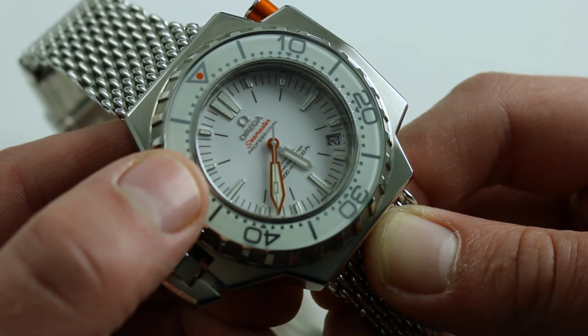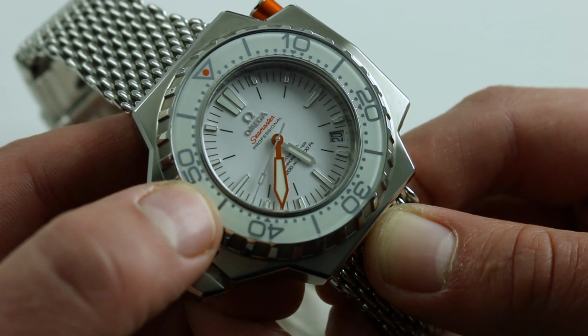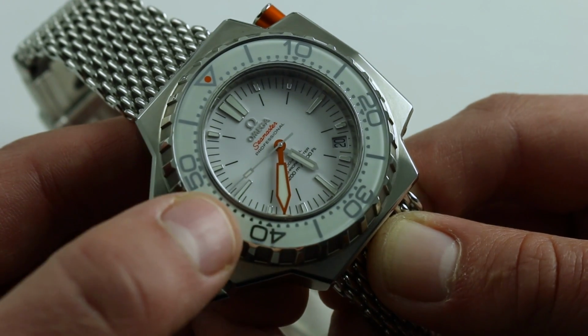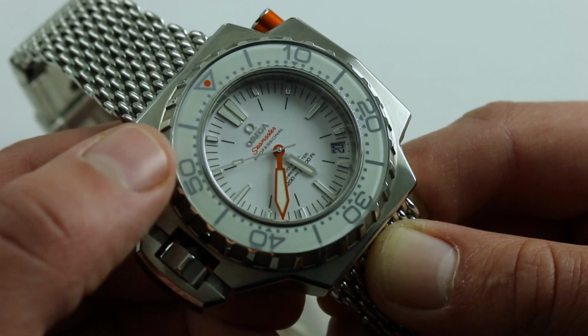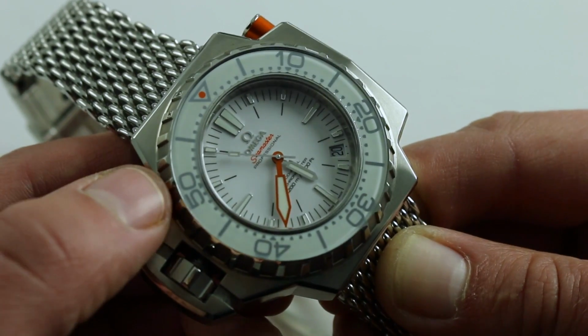Now the other thing about the movement is that it has a SI14 amagnetic silicon hairspring, so it's robustly protected from the effects of magnetism in a way that even the parachrom hairspring of the Rolex isn't quite. So now this watch, you can see, more massive than the Rolex, but actually more compact.